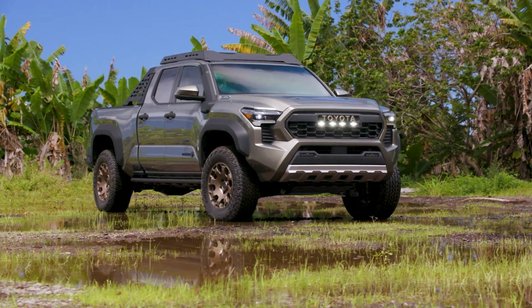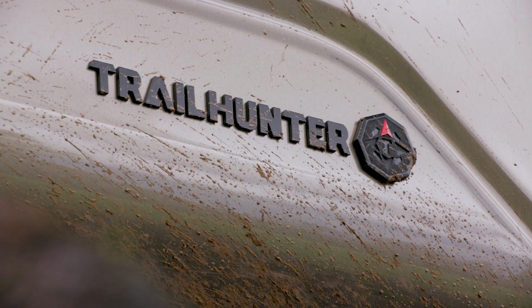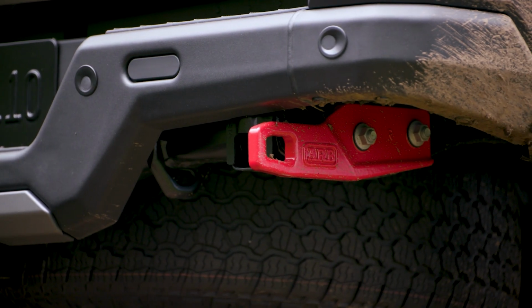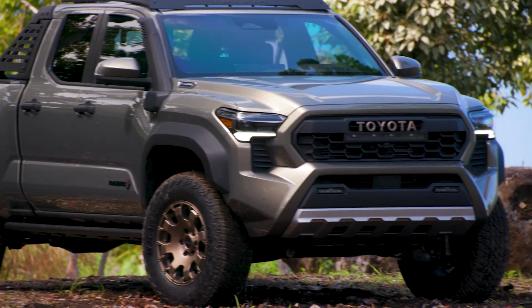And then on the flip side, for a little bit different flavor, you also have the new Trail Hunter. This one comes with ARB Old Man Emu suspension, an ARB steel bumper, a sport bar, rock rails, even a snorkel, and again, beefy 33-inch tires. The differences between them supposedly is that the TRD Pro is designed to be more of a high-speed off-road truck, whereas the Trail Hunter is designed to be more of a lower-speed rock crawler. I'm not sure whether that's a huge distinction, but it is pretty cool that Toyota is offering so many different configurations for the new Tacoma.